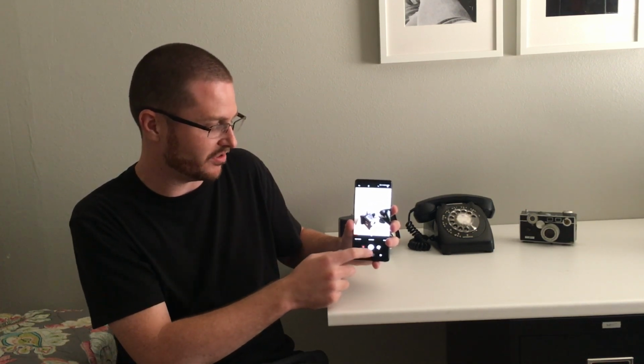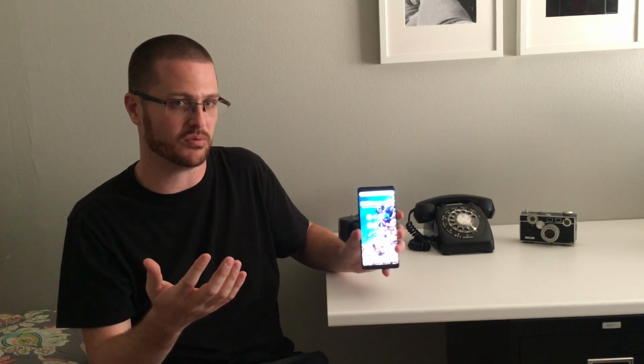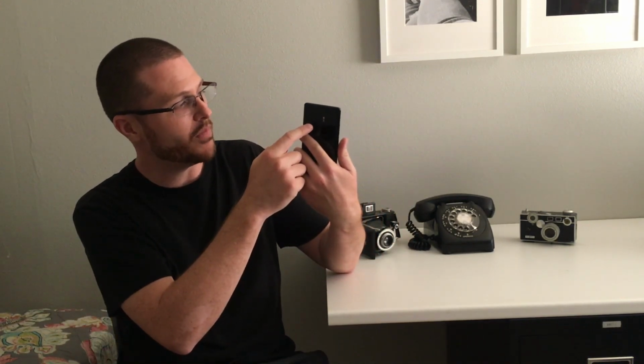Now, as far as the cameras themselves, the normal camera is very similar to the camera in the S8 Plus we saw earlier in the year. It's a 12 megapixel, 1.7 aperture camera. It takes great pictures in good light, takes great pictures in low light, it takes great pictures. The pictures can be a little bit saturated for some people's taste, especially compared to maybe the iPhones of the world, but I actually like the way they look. I think they look good.